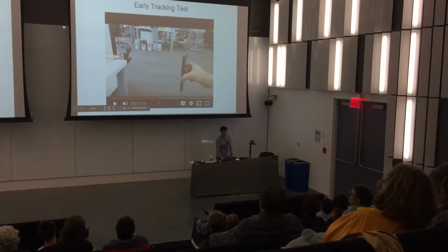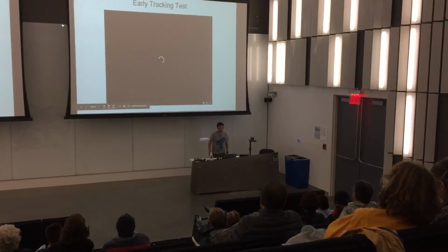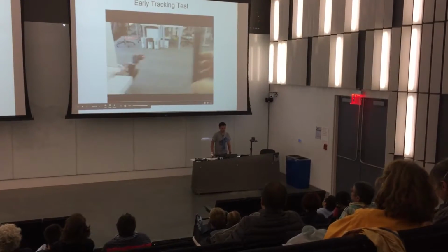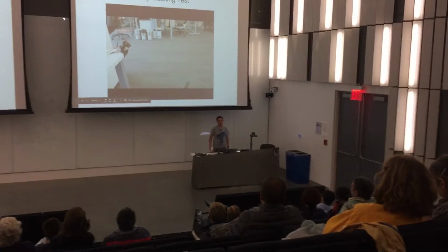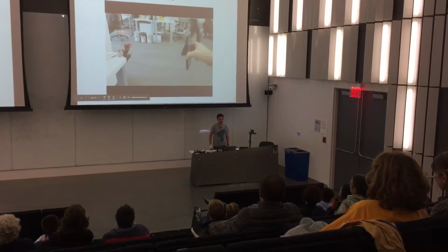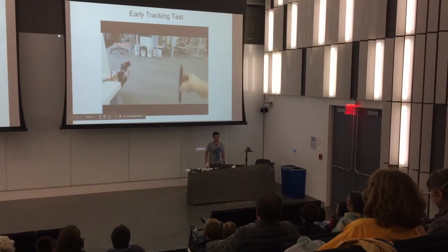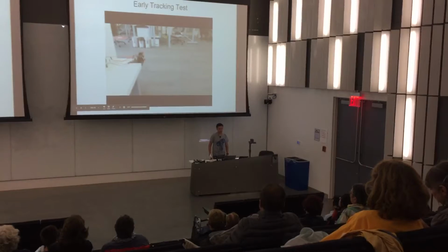So the idea with this is we got the laser pointer to be able to follow an object, or more generally, to get it to point at an object or a point of interest. So this is just an early demo where we're just moving around the phone and the laser is trying to follow it.